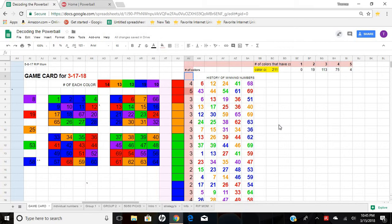To help me eliminate numbers from the color code, I want to point out again that hardly ever do all 5 colors come up together. So the strategy is to try to guess which one of these colors won't be coming up and eliminate that group of numbers off of the game card. For this drawing, I'm going to guess that no purple numbers will be coming up. One reason is that purple only has 10 numbers for this drawing. Since this changes all the time, just last week or 2 weeks ago, the purple was up to 15 numbers. So it fluctuates a lot.